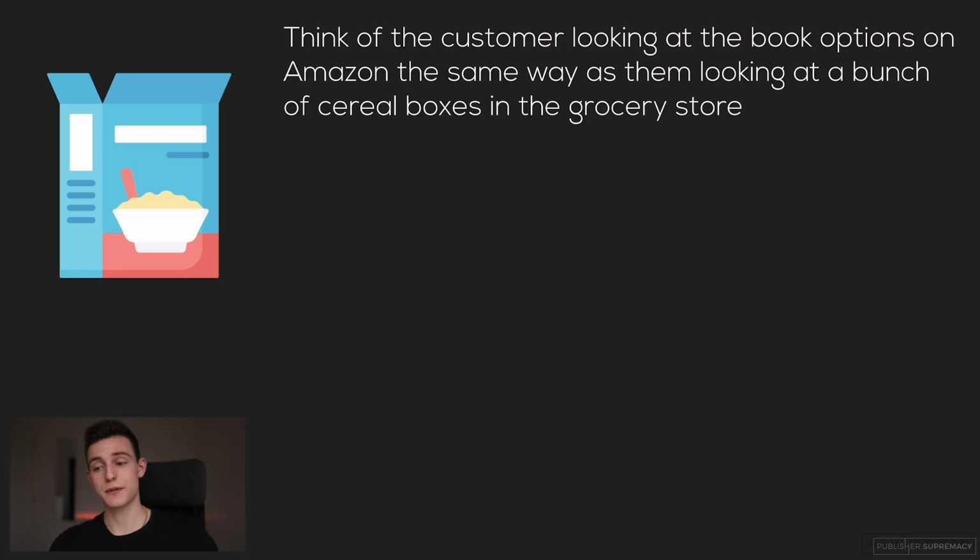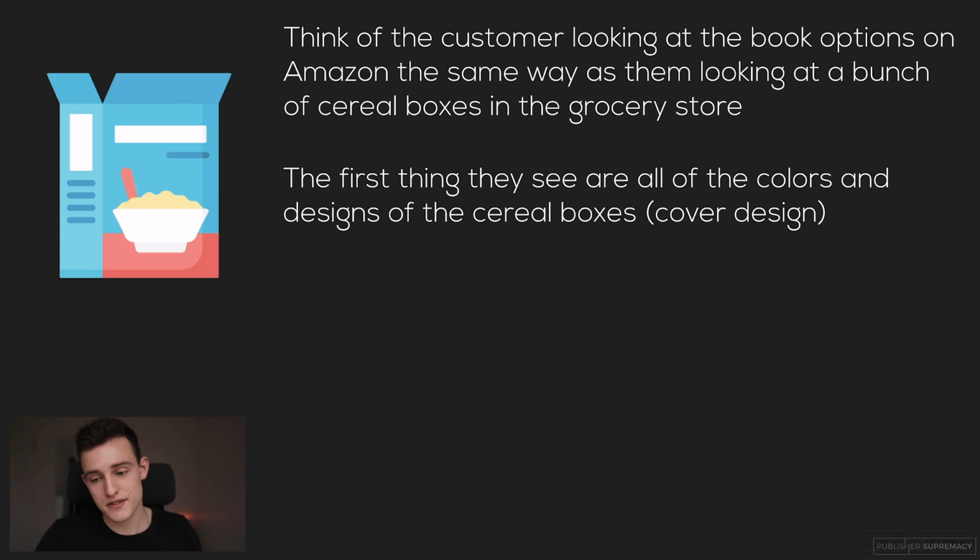Think of the customer looking at the book options on Amazon the same way as walking through a grocery store through the cereal aisle. First thing you see when you're looking at all the cereal boxes are all the colors and the designs of the cereal boxes, okay? They pop out. This is the cover design. How do they stand out from each other, okay? It kind of goes back to point number 1.